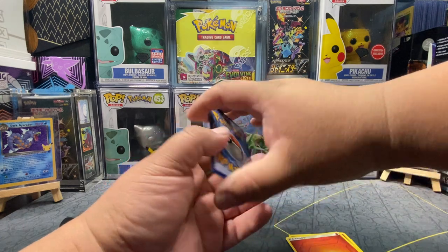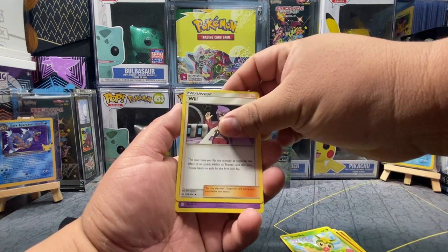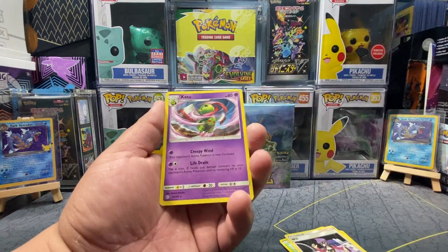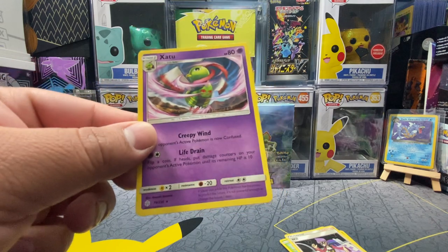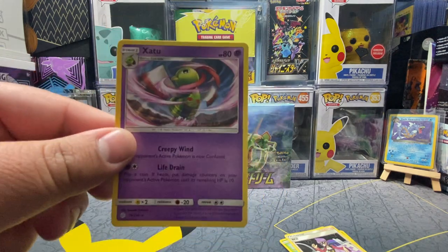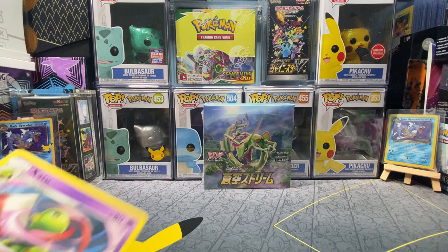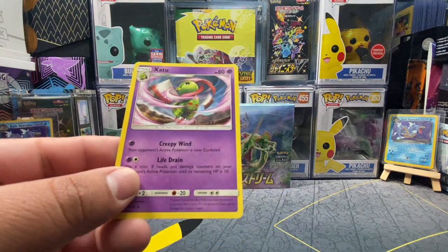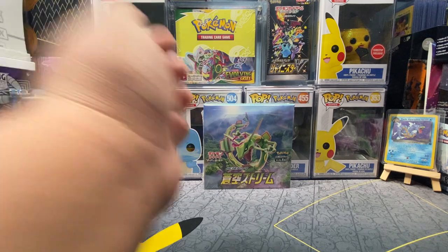All right. Here we go. Deerling. Will Trainer. And Zatu. Okay, not a holo, but it is a rare. As you guys know, we are not guaranteed a rare or above in these packs. So I'll take that. Non-holo hits, rare. I'll take that. Can't complain. It is a nice artwork as well, so I really like that. It's cool. So, all right, let's get to this Blue Sky Stream and hope we pull something nice.